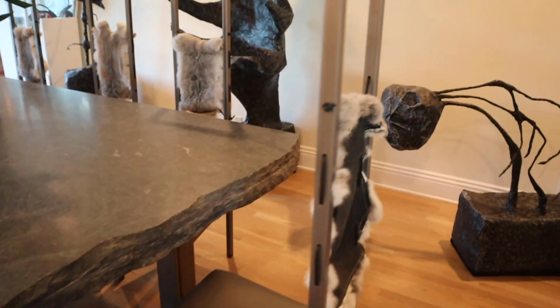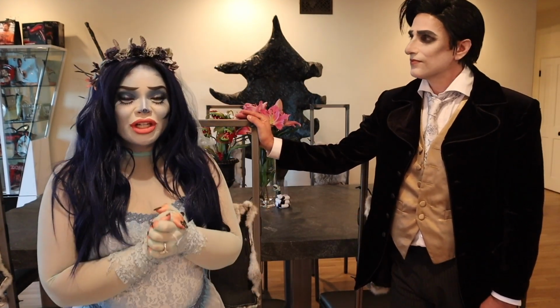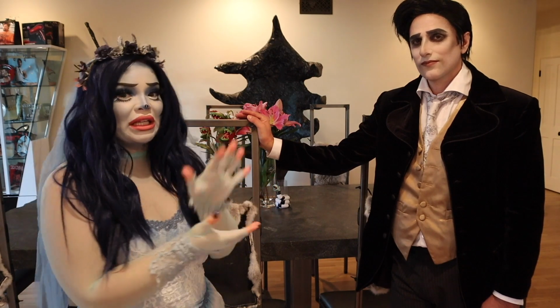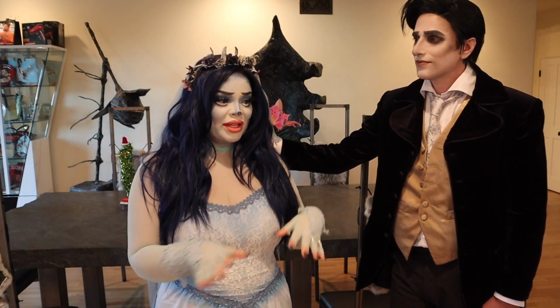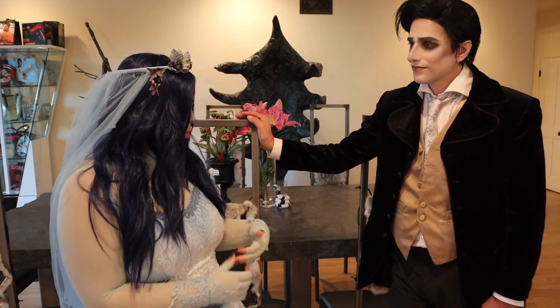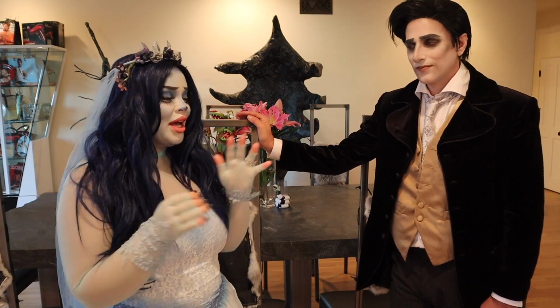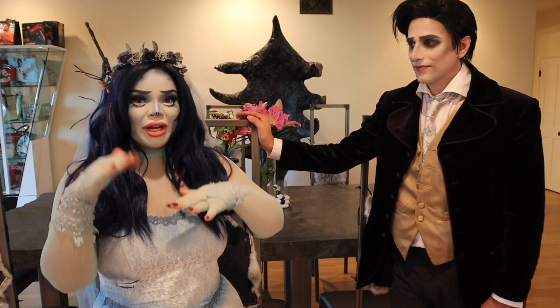It looks so amazing. Obviously this is just the beginning, the foundation of our Beetlejuice dining room. The table and the chairs were most important. The statues came first. We were really lucky to get those, so they've been sitting here for a while. And then the table took about 6 to 7 months because it was a custom table. We also have glass brick coming, so it's going to be like the movie. We're going to try to recreate the entire thing.